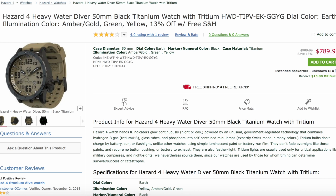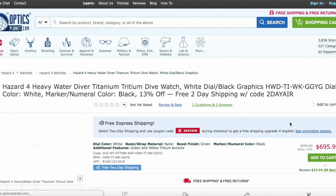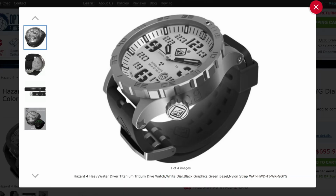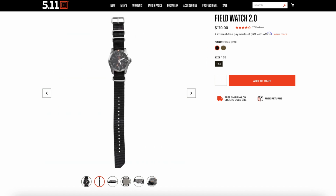When I was reviewing that watch, this is the one I wish I had had on the table as a competitive offering. I don't think I showed it. Maybe I did, I don't think I did though. The 511 quartz, Swiss movement quartz tactical watches. I have 3 variations to discuss and show you right now in this basically 3-for-1 WRV.